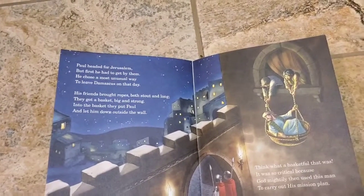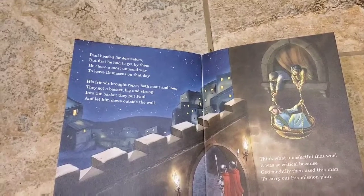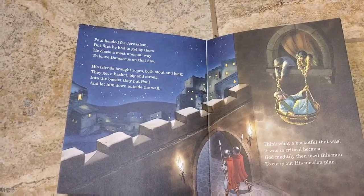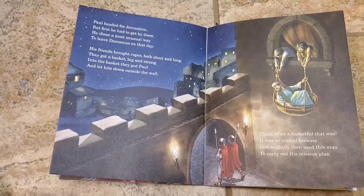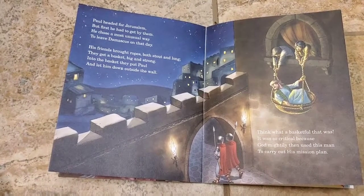Paul headed for Jerusalem, but first he had to get by them. He chose a most unusual way to leave Damascus on that day. His friends brought ropes, both stout and long. They got a basket, big and strong. Into the basket they put Paul and let him down outside the wall. Think what a basket full that was. It was so critical because God mightily then used this man to carry out his mission plan.